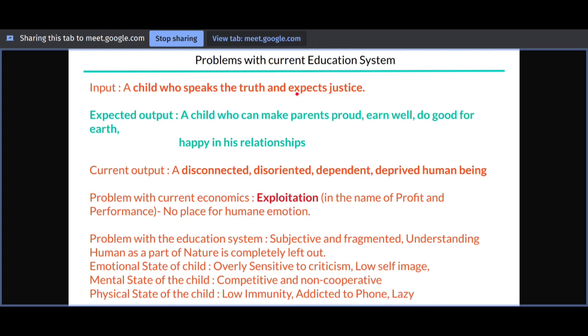Every child, even if you take, for example, two brothers, or two sisters, or one brother and one sister, if you give one child one sweet and the other sibling two sweets, what will the child do? Will the child fight for equality? Will the child fight for justice? So that means no matter how small the child is, 2 years, 3 years, they understand that they have not gotten justice.